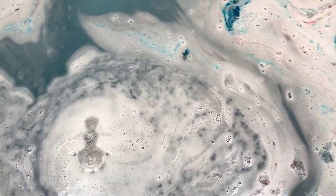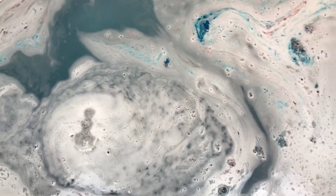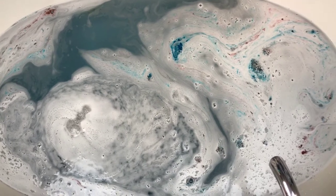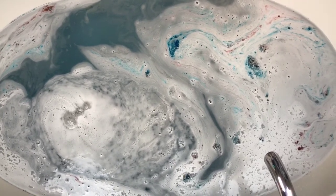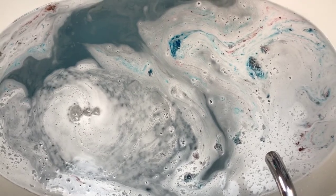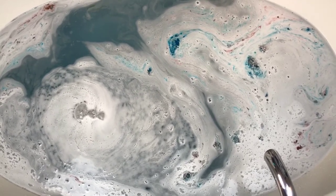So this water is a really silvery blue color. Let's see if I can get back and show you guys. Look at that foam, lots of foam. I love that. I love the patterns that the foam makes. And he's just going around doing his thing.